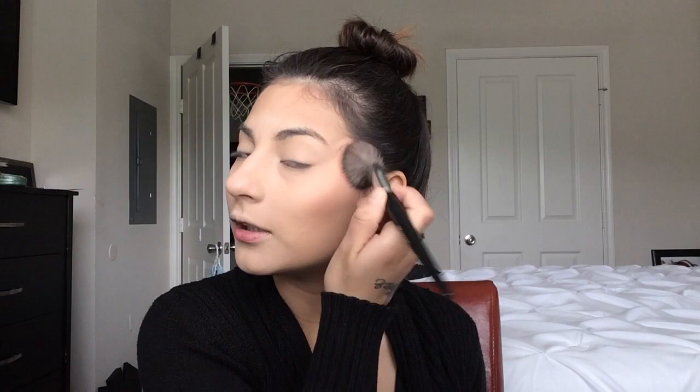And for blush, I'm going in with Makeup Geek's blush in Covet and my handy dandy E4 brush by Morphe and just putting that on my cheekbones. And to contour my nose, I couldn't find my Morphe M459 brush. So instead, for another alternative, I'm using my 6+ angled brush to contour my nose.